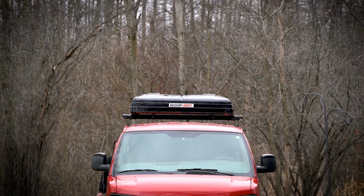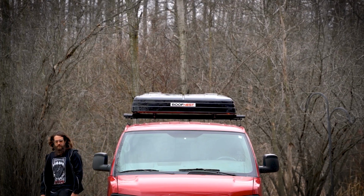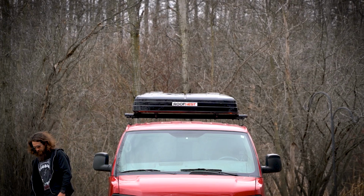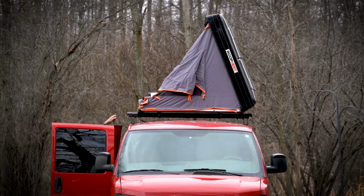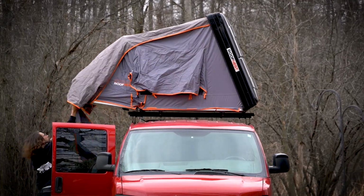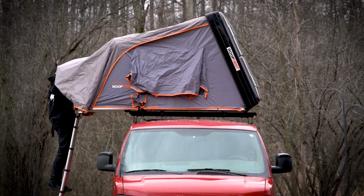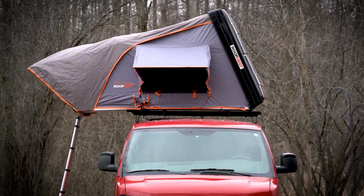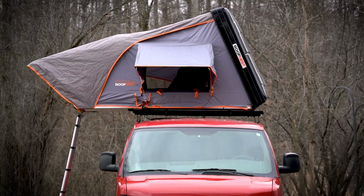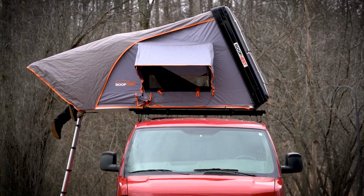With some rooftop tents, they can be overcomplicated. Too many things moving, things you have to tighten, screws, whatever. When it comes to the Roofnest, this is a one-man operation. You literally swing it up with the gas struts, you pull the ladder out, you tip it back, you snug the ladder up tight to the level you want it, and you're basically good to go at that point. It's quick, it's easy, it's simple, it appeals to everybody.